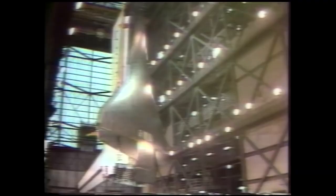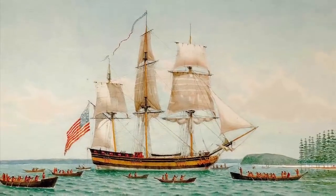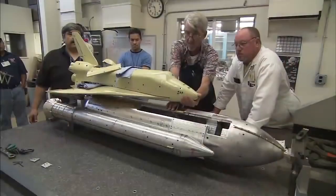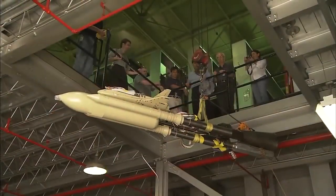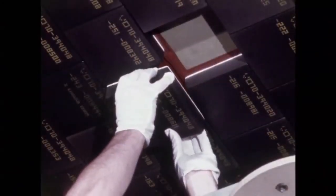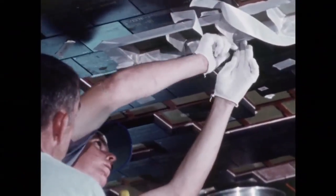NASA's first orbiter is fittingly named after the first American vessel to circumnavigate the globe. However, Columbia quickly becomes a daunting challenge for NASA. Its complex makeup had engineers struggling constantly to reduce Columbia's weight and simplify construction. Especially frustrating was keeping the orbiter's ceramic tiles attached to its fuselage. More than 25,000 of them fit together to protect Columbia from the searing 3,000-degree heat of re-entry.